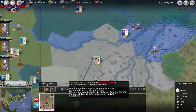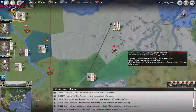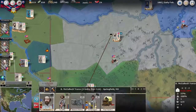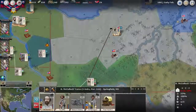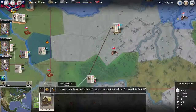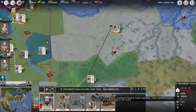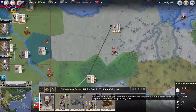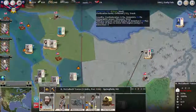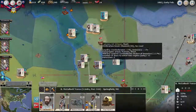Didn't see any movement out here. This is one thing I'm doing, because supply again has become an issue here. I am sending this supply wagon, which is cool. And actually, you can see we don't even have enough supply for all the forces next turn. We have 22%, and yeah, so more supply issues. Not a lot of fun with the supply stuff.